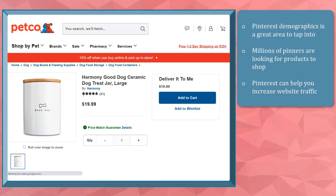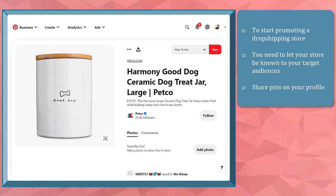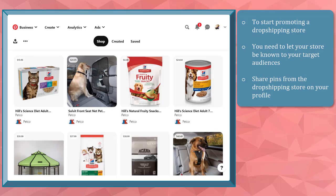To start promoting a drop shipping store from Pinterest, you need to let your drop shipping store be known to your target audiences. People won't discover your brand if you don't promote your products through your Pinterest boards and pins.